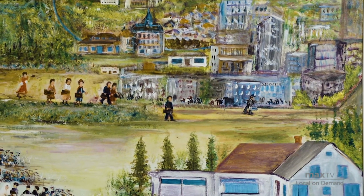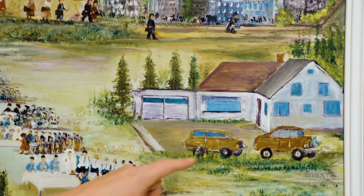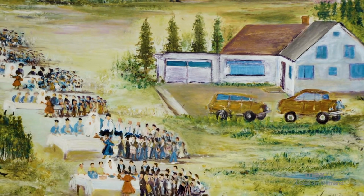Elements here typical of some folk art. There's a real variance in scale throughout the image. Here you've got these really large vehicles that are almost as large as the building here, and a real variance in perspective as well.